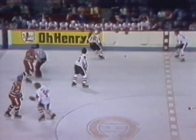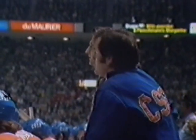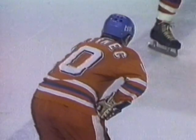Perrault at center with Marcel Dion, Bobby Hull, Bobby Orr, and Dennis Potvin. Potvin, number 6, with the white helmet, has the puck, gives it to Perrault. Perrault in over the line, offside. Again at the Czechoslovakian blue line. In the penalty box, Bohuslav Stashny for Czechoslovakia. And that penalty interference at 3 minutes and 40 seconds.